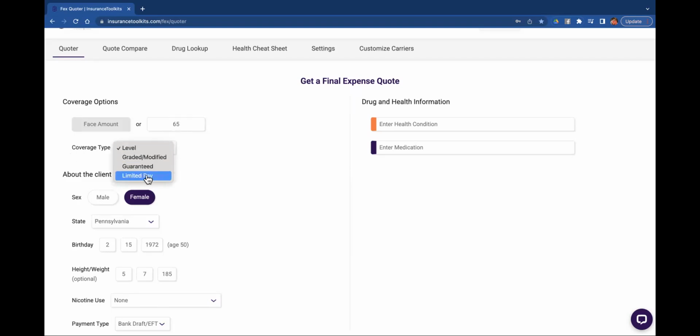The reason you do not want to change this to a limited pay, guaranteed, or graded is because if you're working with several carriers, one carrier might say that high blood pressure, diabetes, being on oxygen, or COPD is modified, and another carrier will say it's day one. If they've had that for more than 2 years, Aetna is going to be day one. So you don't want to change this because you don't really know from one carrier to the next which health conditions are going to throw it off. So I always leave it at level.